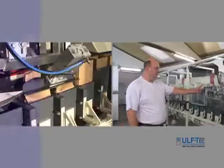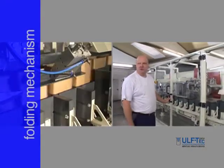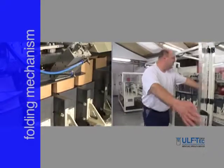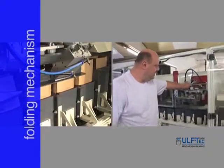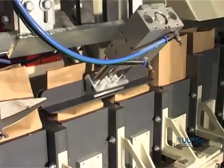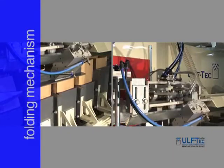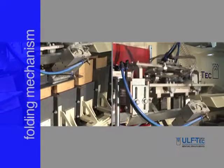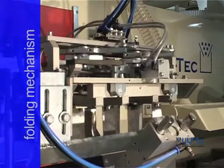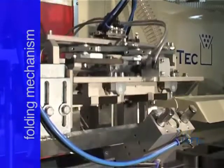The closing unit is a new development by ULF-Tec. It is run on a purely pneumatic basis and disburdens the main engine. The advantage of this is quieter running and lower wear and tear of the main engine, main curve and guide rollers. The folding head is operated with 2 pneumatic cylinders. The entire construction is made of aluminum. The masses that are to be moved are kept as low as possible in order to relieve the engines.